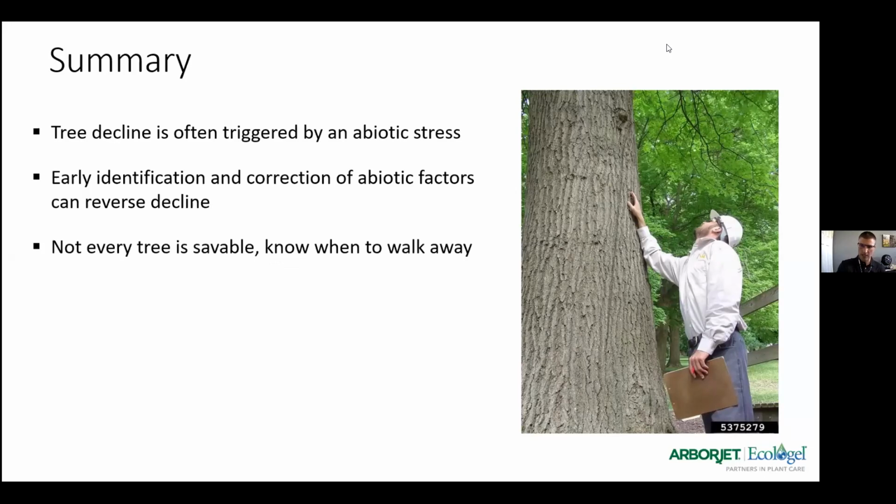Again, I should have added to that definition of IPM, the risk to your business is also very important to consider. IPM is involving a lot more than just pesticides. There's a lot of tools in your toolbox that you can use as part of that IPM program.